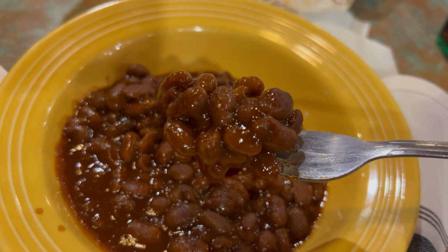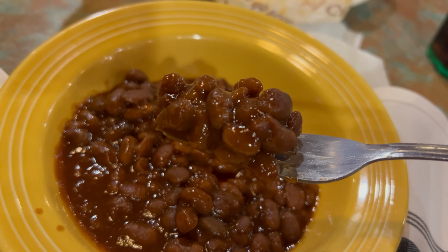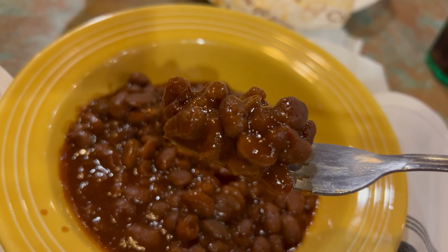Alright everyone, now the last bite I'm trying for my third plate is going to be the barbecue beans. I'm definitely a huge fan of barbecue baked beans. Often one of my go-to sides when I go to a comfort food spot. Let's see how the barbecue beans are.